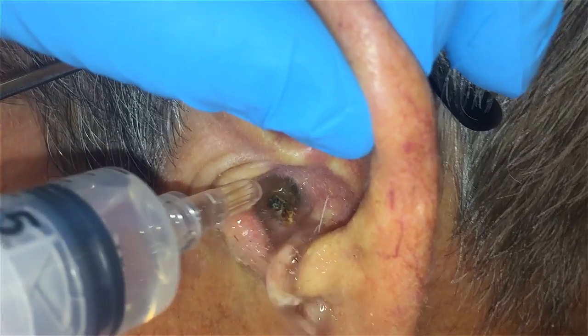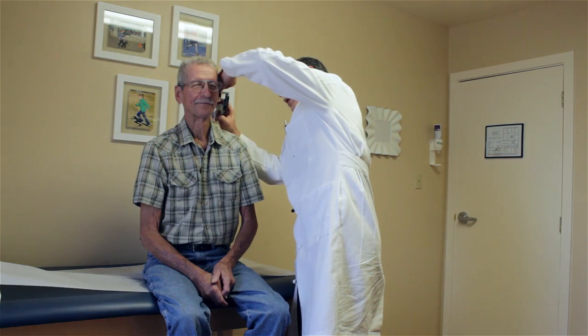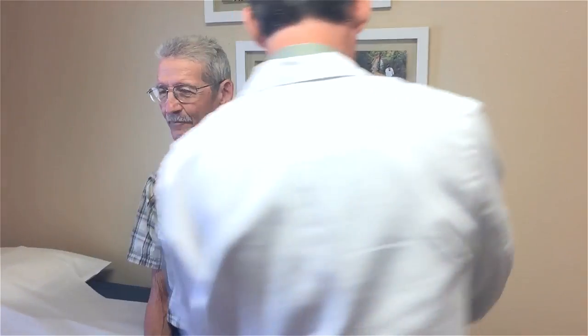This is Wilson, and he can tell his ears are clogged, so we're gonna clean them out. This is the right ear, and what we're seeing is wax. Looking in the left ear, and we're seeing wax just right there. So we'll try to get it, if we can, with the curette. We'll start on your left.